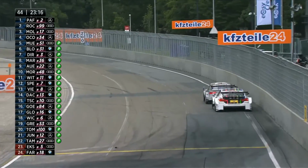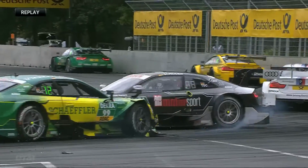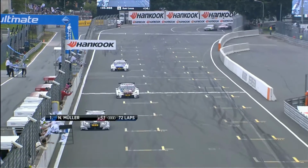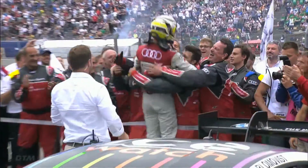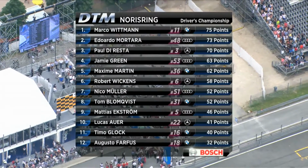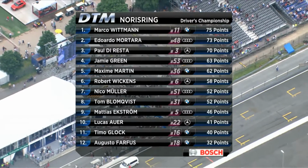The last spin at the Norisring comes from Timo Scheider, an Audi internal encounter with Mike Rockenfeller. A little later, Nico Müller crosses the finish line first. The debut victory for the Swiss in his 3rd DTM year and the sprint into the open arms of his mechanics. After the 2 races in Franconia, it's a Franconian who leads the championship now. Marco Wittmann, 75 points.